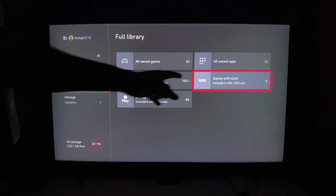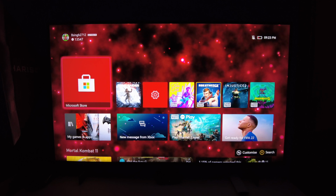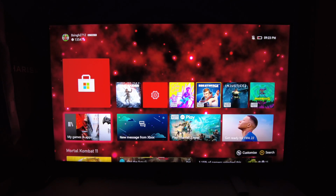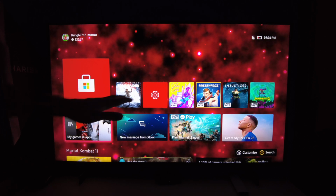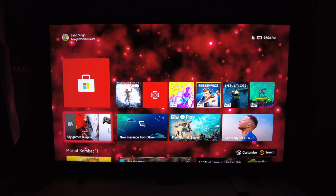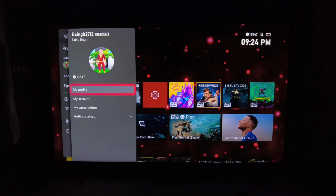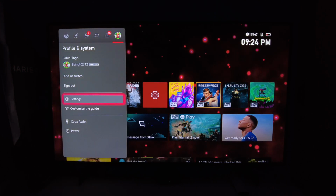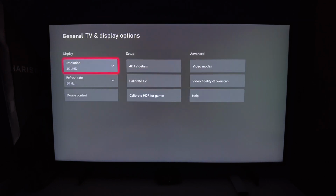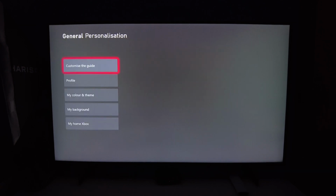You have games with gold, and the interface, you could say, to some people it may look boring, and to be honest, it is quite boring to me as well, because nothing has changed. It's still the same. Now there are a few customization options, and if you go over to settings, you have a few options like the TV and display options, and then you have personalization.